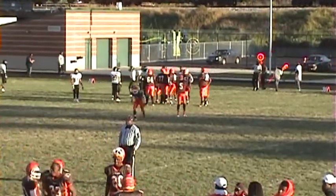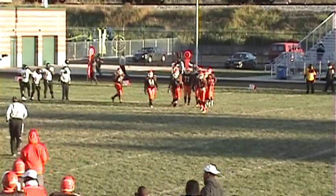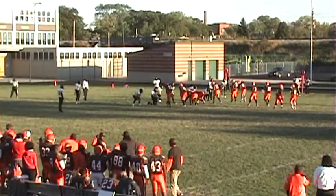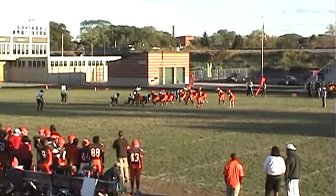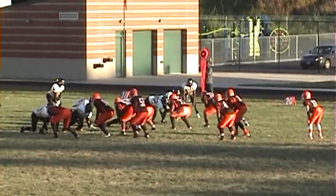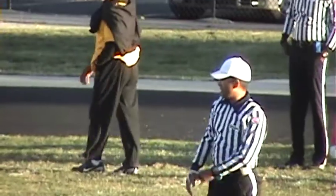We start this half with a 12-point lead. And starting off the second half, a kink in the armor. Excellent field position for the Julian Jaguar, the 25 of King. From the shotgun. Delay of game, Julian, against the Jaguars. We're moving back 5.